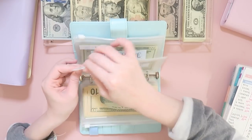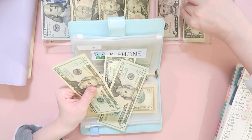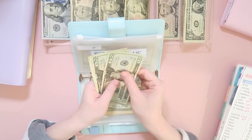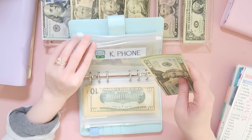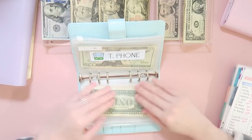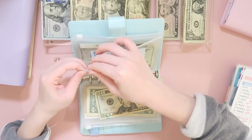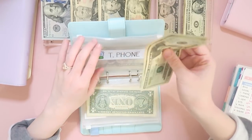For my phone, we put $21 in here, and just kind of break it evenly for every paycheck that I have, just to kind of help me out, and I usually round up. So now we have 20, 40, 41, and $42 for my phone, so that's halfway there because my phone is $83. And then for my husband's phone, he gets $20 because he actually pays $80 for his phone. So that's 40.